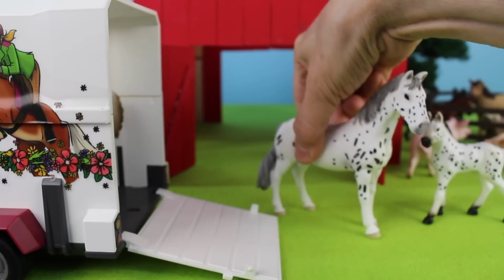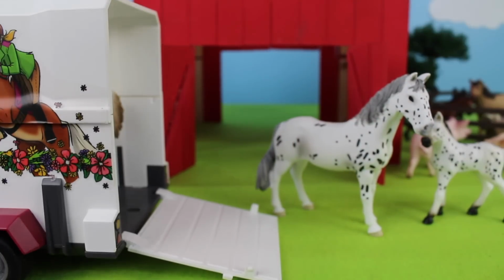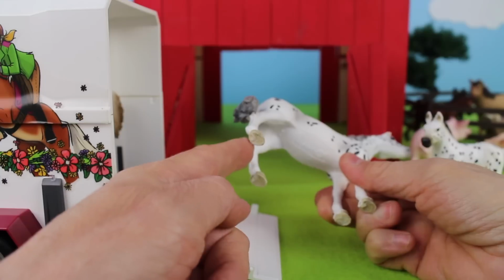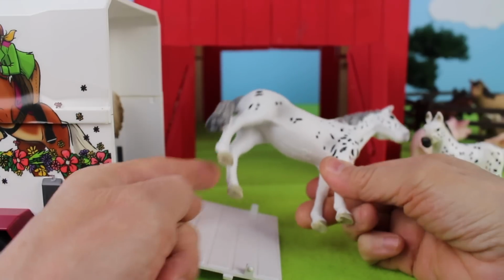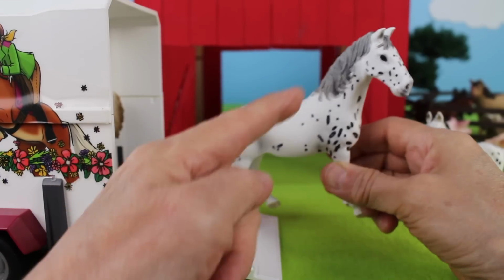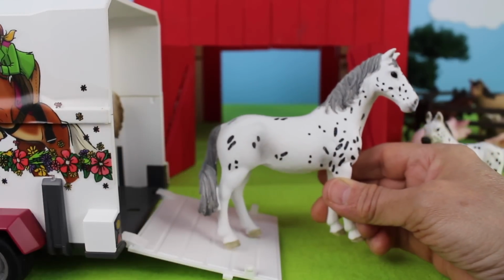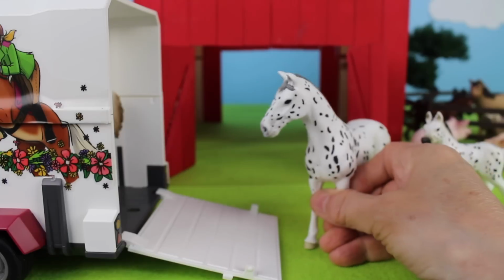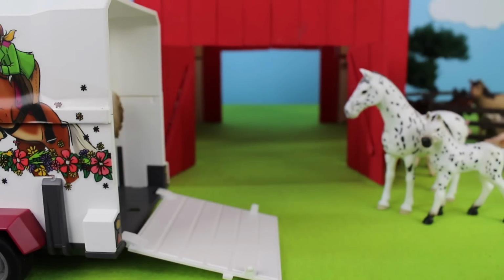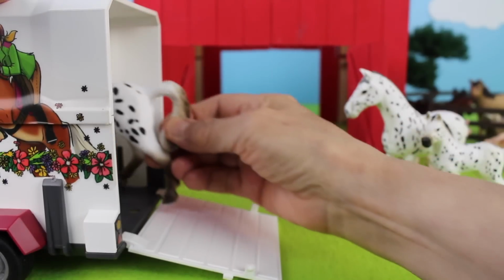This is the mother. Let's take a look at her. Here are her hooves underneath. 1, 2, 3, 4 hooves. Here is her long tail. And here is her beautiful mane. She has a beautiful speckled body. And she's waiting for somebody. Who could it be? Let's take a look.